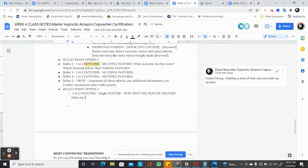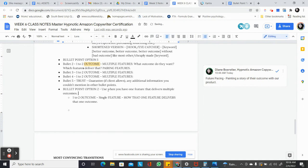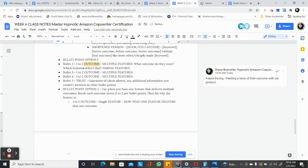One feature delivers one outcome. And the reason to use this one is you have one feature that delivers multiple outcomes. You can break each outcome down into 1 to 2 per bullet point. Then hit why the feature is so awesome heavily, because when you only have 1 or 2 features, and you're competing against people who have multiple features, a lot of times it's harder to sell.